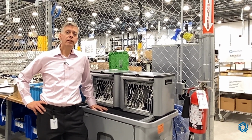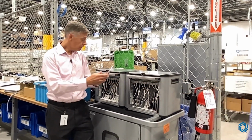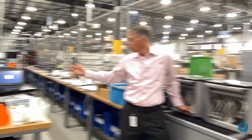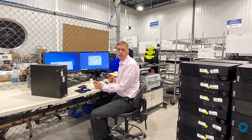Now we are in Quantum's data security area. You'll see a number of different assets that are being sanitized. For example, cell phones, laptops, desktops.